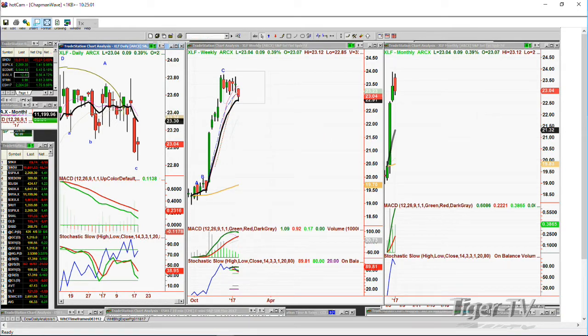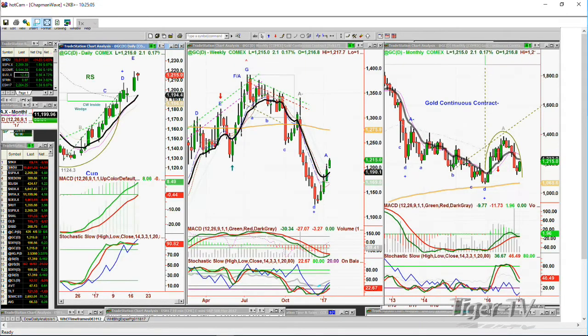So now let's go on. We want to look at GC. We'll go to gold. Gold, as I say, fabulous action. Look at the MACD. Look at the stochastic. Stochastic at 90% in the daily. This is very good. Someone asked me about the GDX.